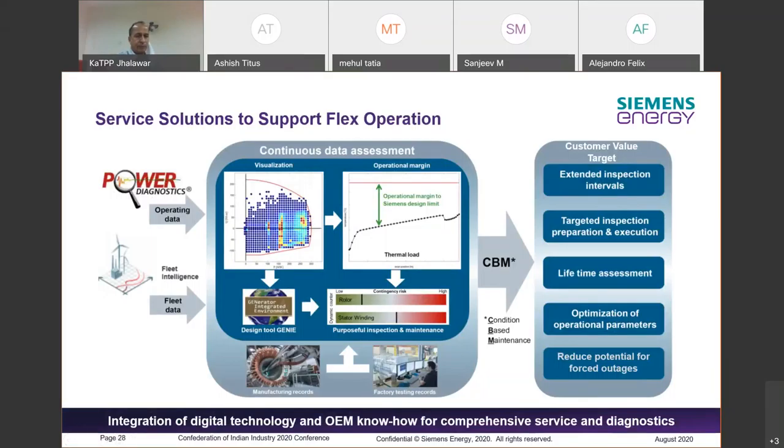So I'm going to cover the topic of condition-based maintenance. We have heard so far about two of our product solutions for reduced maintenance and improved outage times. This is now more of a service solution concept to take better advantage of, and make better decisions when we decide what kind of service needs to be made on a generator.